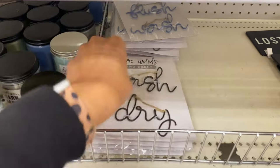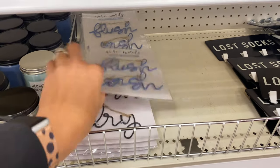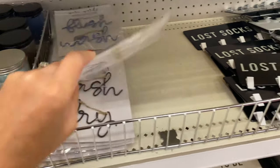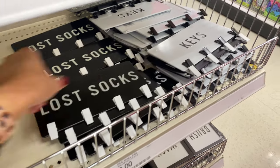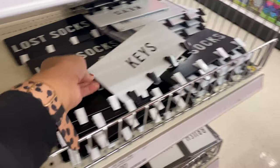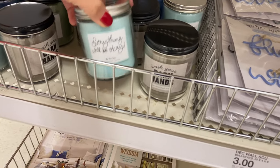They also had these. One said wash and dry. This other one said flush and wash. I think that's really cute for a guest bathroom or maybe the kids bathroom. And those are $3 a piece. This is really cute for your laundry room. Lost socks, because who doesn't lose socks? And then also keys. I have a little hook that I hang up my keys, so I didn't get any of that, but I thought that was really cute.